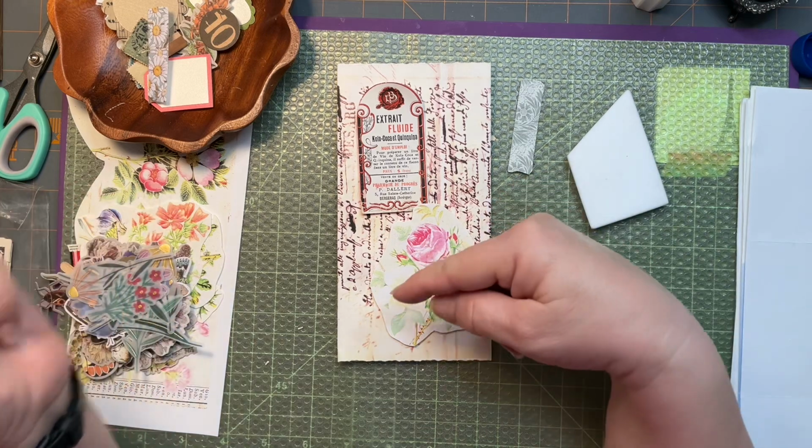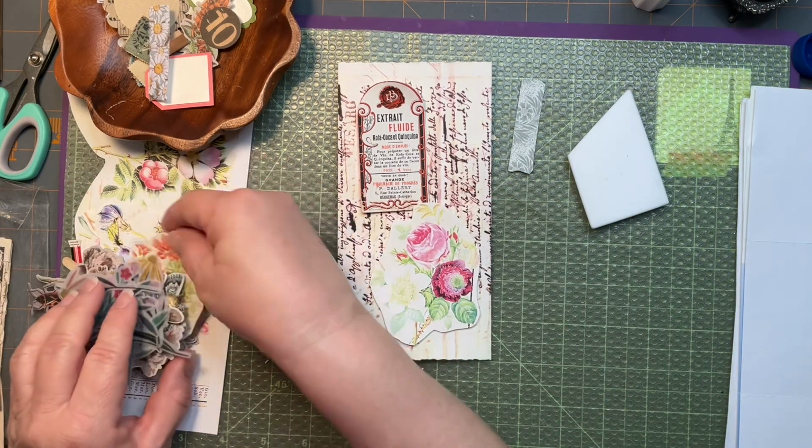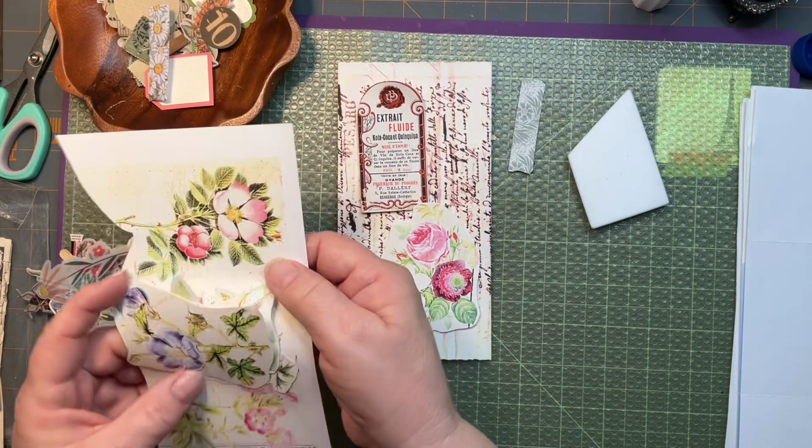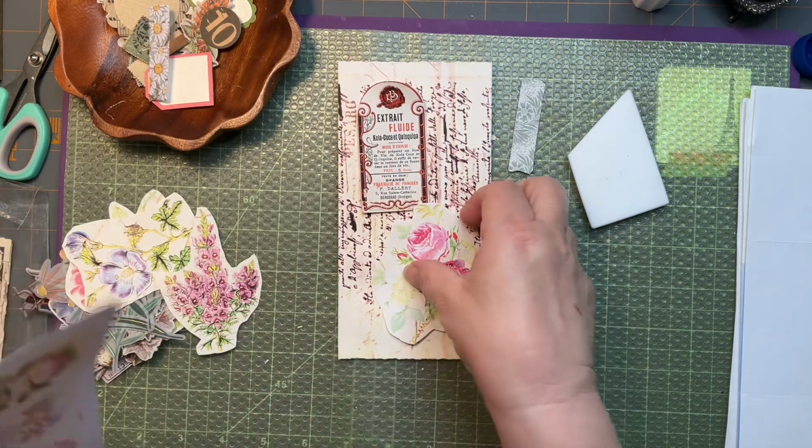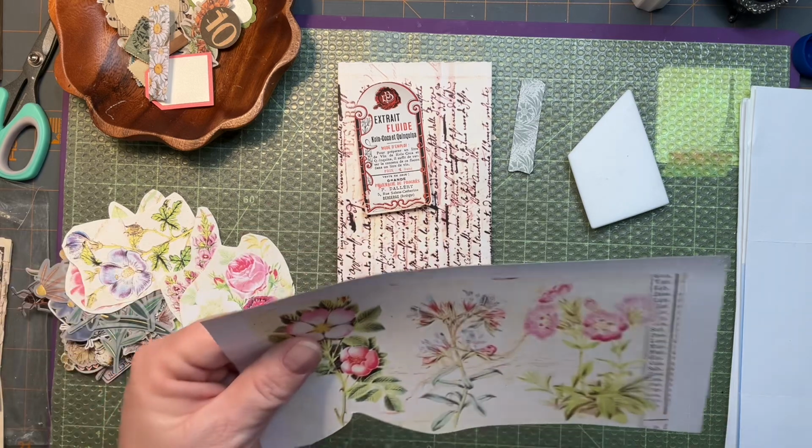I like that, but that white flower is kind of, let's see. Decisions. Decisions are the worst, especially after I haven't been making them for a while.